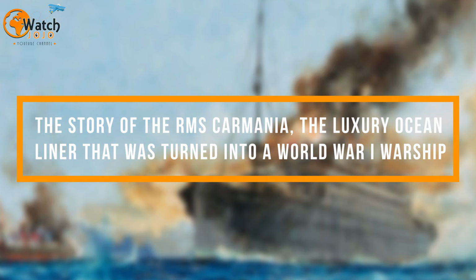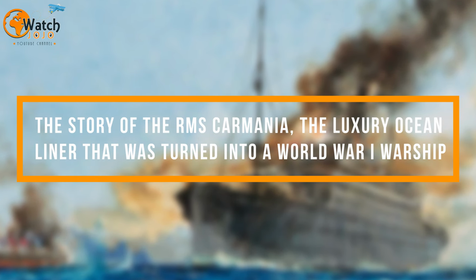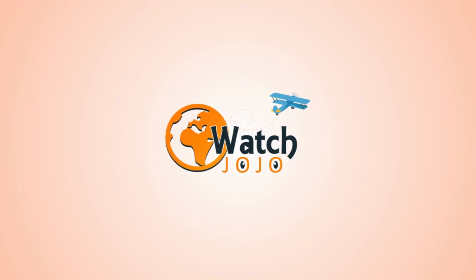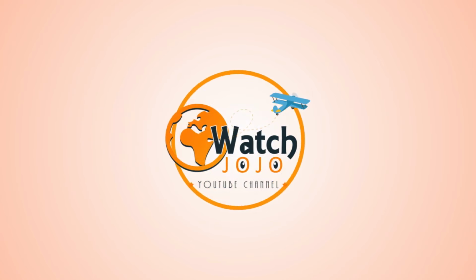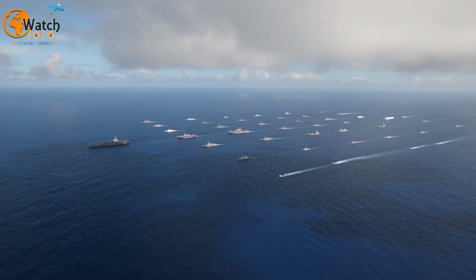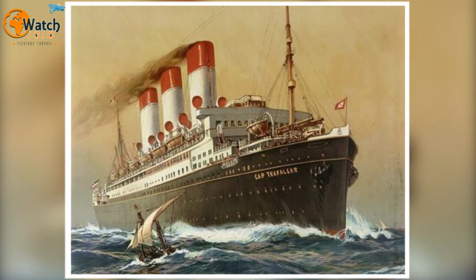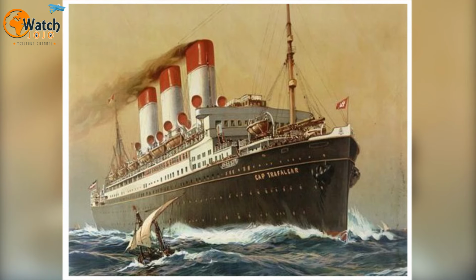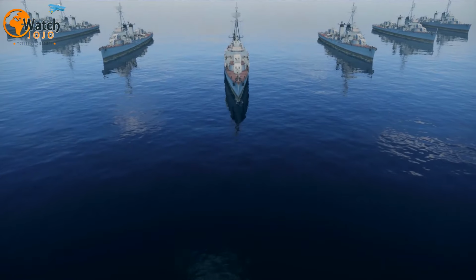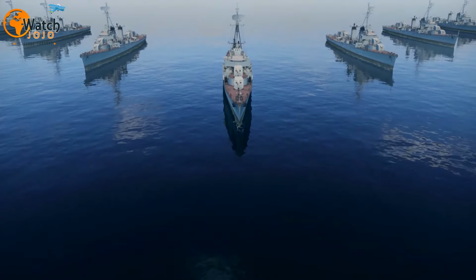Story of the RMS Carmania, the luxury ocean liner that was turned into a World War I warship. While serving as part of the British fleet during World War I, the RMS Carmania sank a German vessel named SMS Cap Trafalgar that had been painted to look just like it in hopes of fooling other ships.